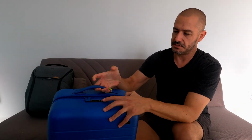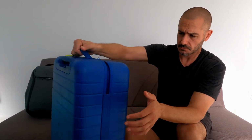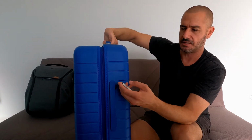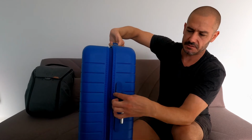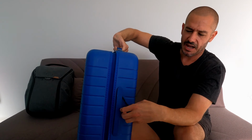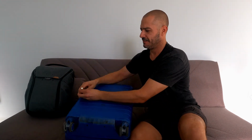And of course, you've got your TSA lock here. One thing I wish that they actually would do something a little better. It comes with, I don't know if it's faux leather, fake leather, or actual leather, a tag. It's rather large. I never end up using it. This is a retractable. Let's see if I can get it here. Just a little guy that kind of retracts there.